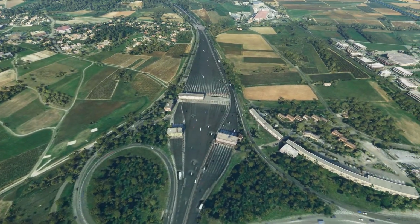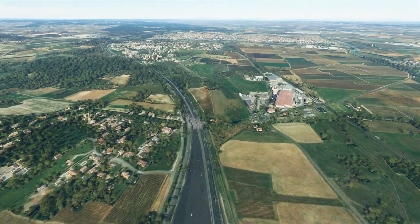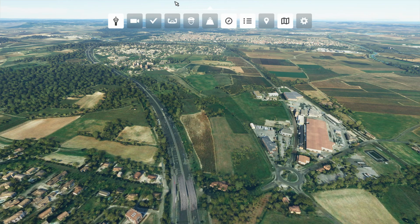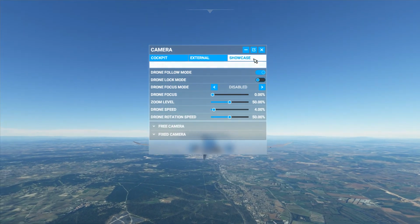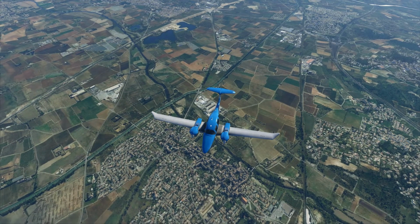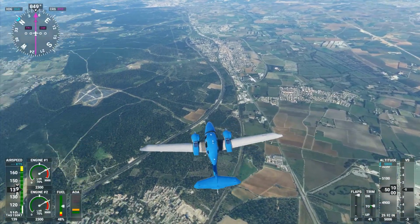Well, this is a toll booth. Massive toll booth. Alright, let's get back to the plane. The plane bus, the plane. Okay.